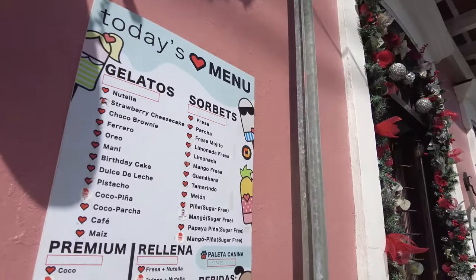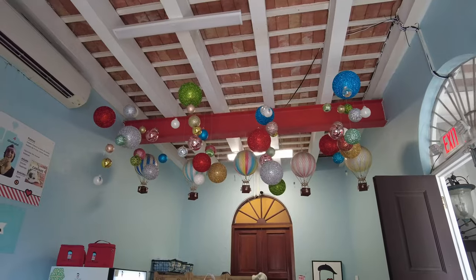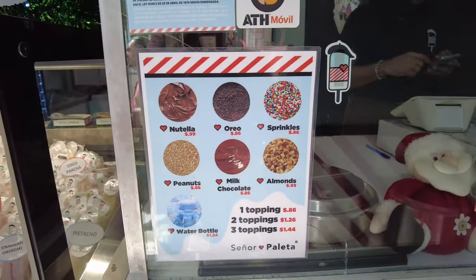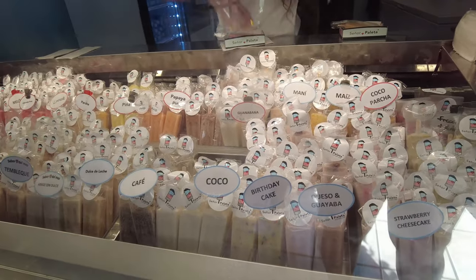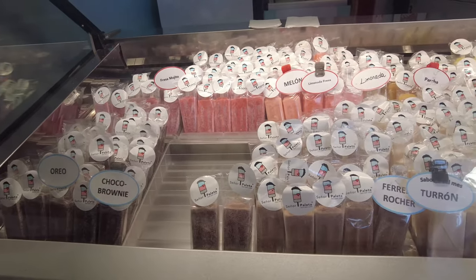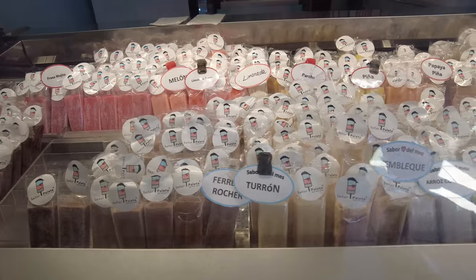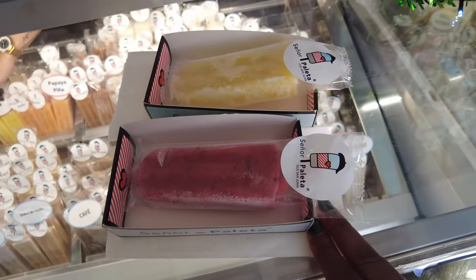So after going to Zip Pops, we decided to visit Senor Paleta, and here's the menu that they had that day. We wanted to visit here because everyone always talks about Senor Paletas and how good it is, so we figured why not try it out and have a battle of the paletas while we're in Puerto Rico. Now, we tried to get flavors that were similar to what we got at Zip Pops, but unfortunately they didn't have any flavors that were similar, so we got a pineapple and a strawberry mojito.